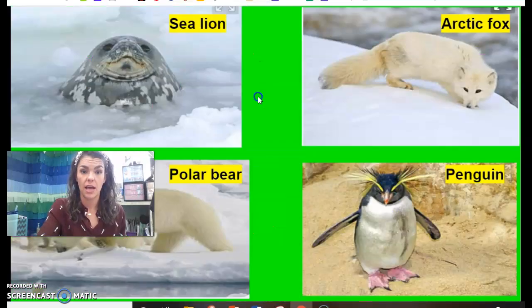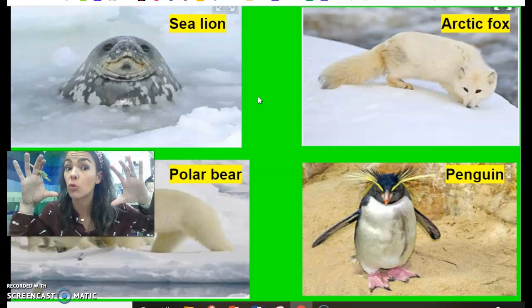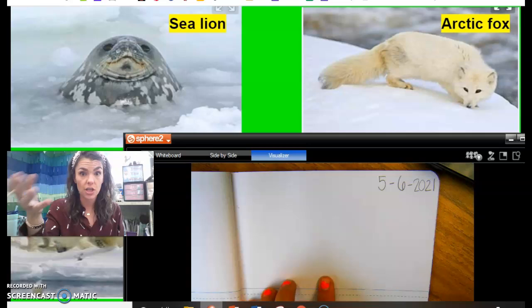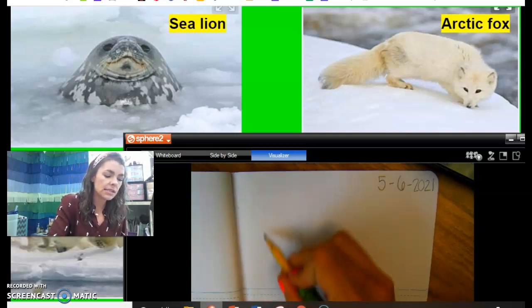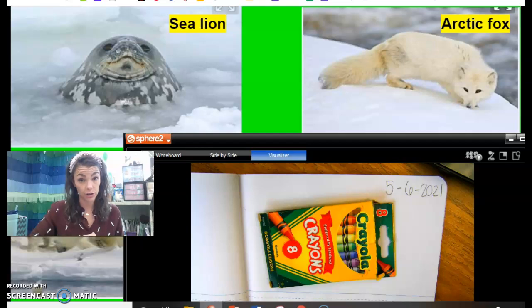Step 1. When you come to your slide and look at your options, zoom in on what you choose today and then draw those details. I want to see in your illustration, what does the animal have on their body? What are the colors? What do they have? What do they use? Why do they need these things? I want lots and lots of details and lots of color in your picture.